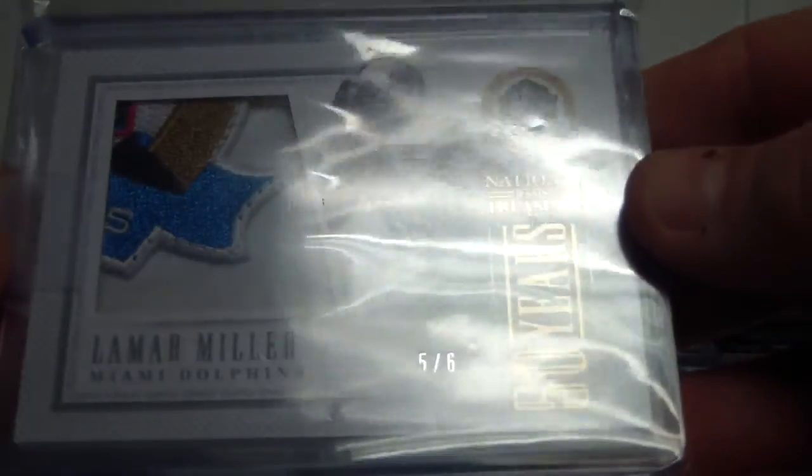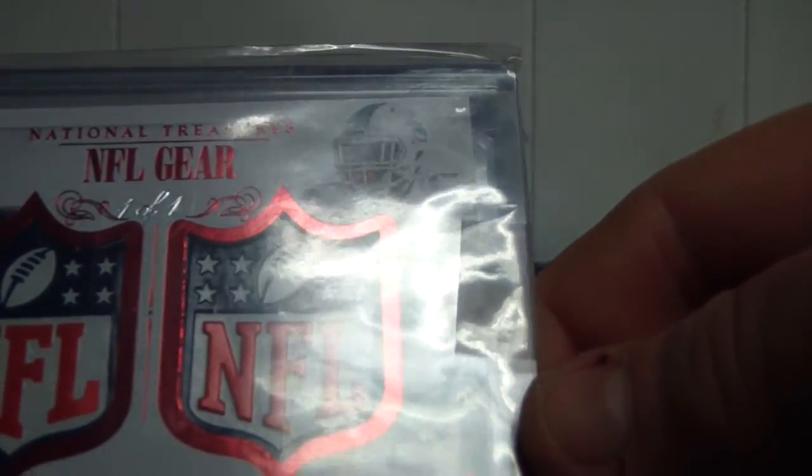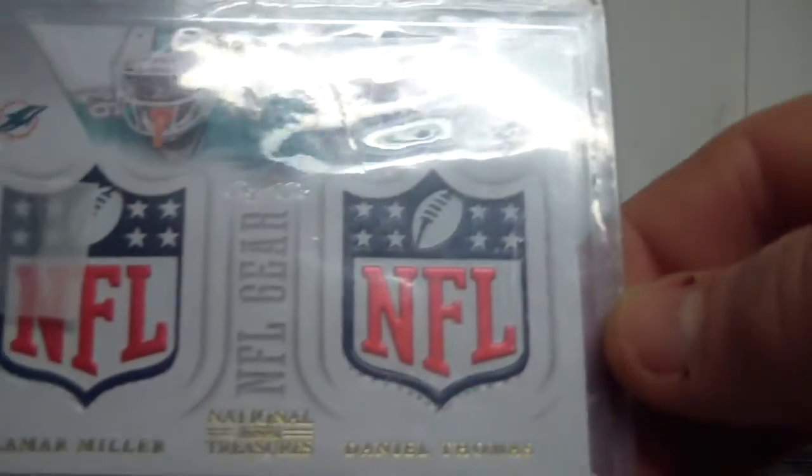Lamar Miller, 5 of 6, nice patch on this one. You got a 1 of 1. I believe it's another 1 of 1 here. You have a dual Trent Richardson, Lamar Miller, dual shields, 1 of 1. Lamar Miller, Nike swoosh. Another dual shield, Lamar Miller, Daniel Thomas, 1 of 1.